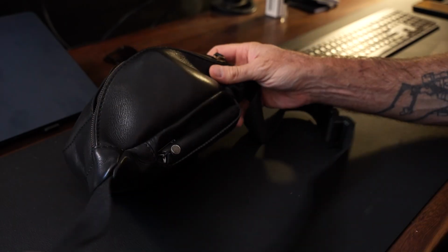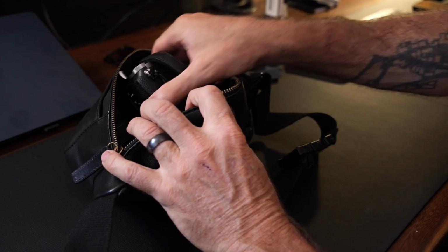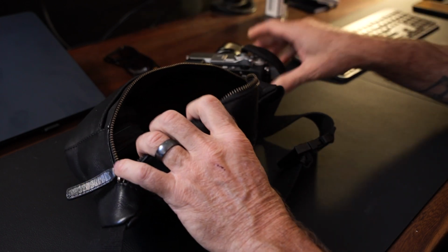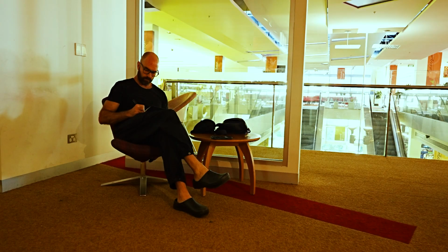But for me, my everyday carry is just a small bag of essential tools that I take with me basically anywhere that I go. And it just helps me to design and think and do creative things while I'm out of the studio and out and about in the world.